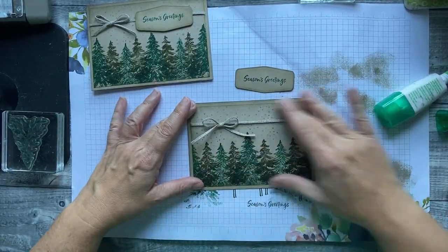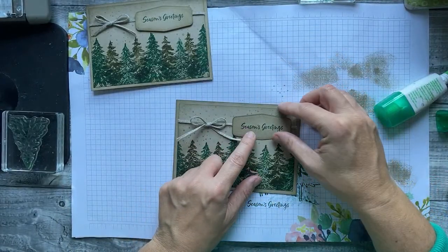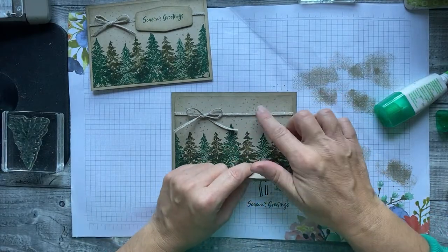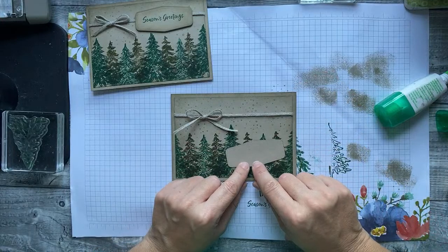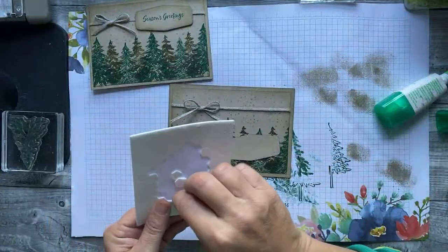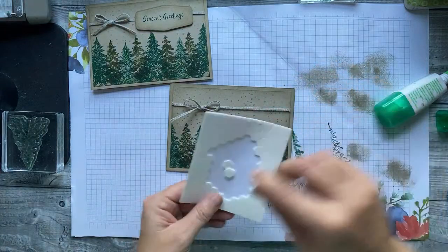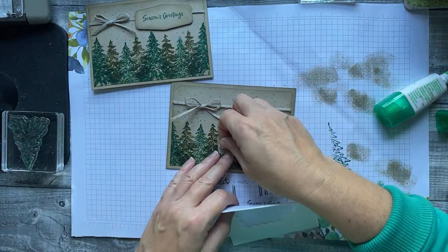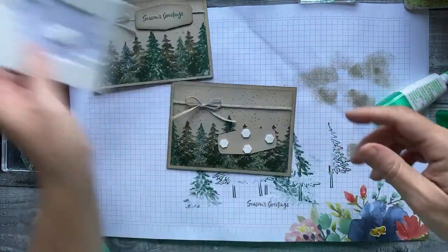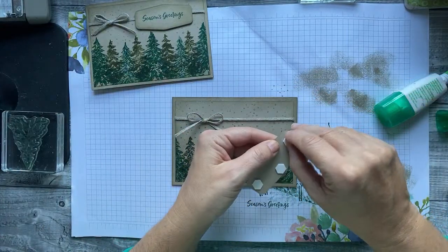There we go. And then I am going to pop this over here. Now, what you need to do is make sure you get foam pads, because this is bouncing up. We need to make sure we have a foam pad up here and down there, and then another couple, because we want to make sure it sticks right down. So I've put 4 on.